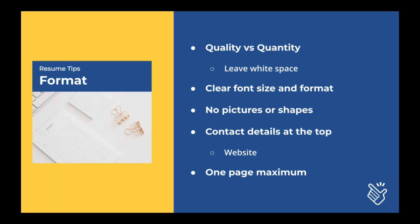I wouldn't use any pictures or any shapes. And that's one, because we talked about pictures being something that you typically don't put on a resume in the United States, but also any pictures or shapes could mess up the screening software. If your resume is actually going to a computer screener before a human screener, it might parse the information incorrectly, and your resume might get rejected before it even is looked at by human eyes.